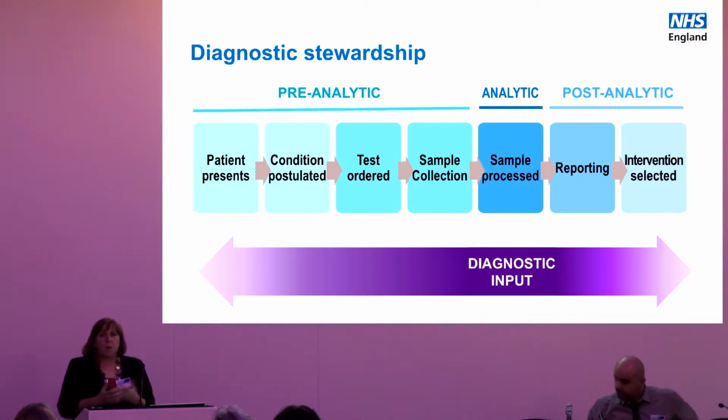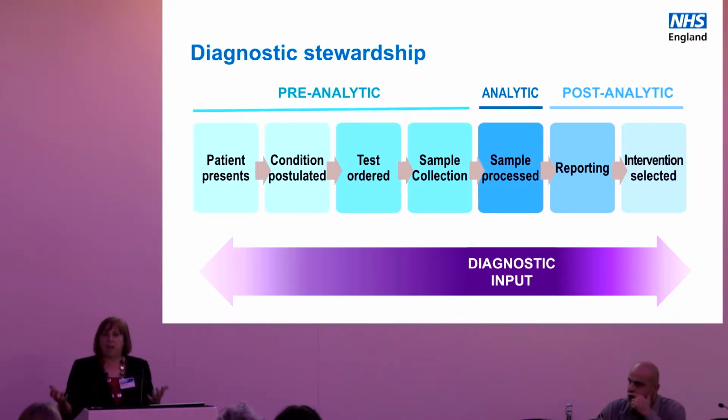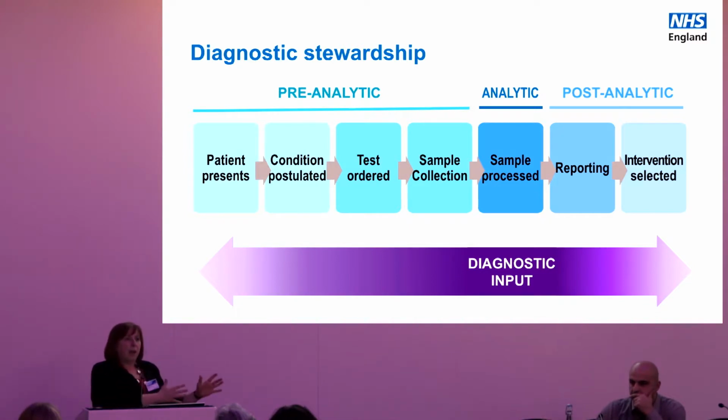Now, as somebody who's worked nearly all their professional career within the laboratories, I think quite simply about what we need to do in the lab, and that can be just about how we test, how quickly we get things turned around, how we get the results out. But when we think about diagnostic stewardship, and I think this is a challenge for us working in the laboratories, we need to think about the whole end-to-end pathway, right from getting the sample collected correctly, making sure it's getting to the laboratory on time.